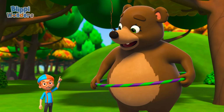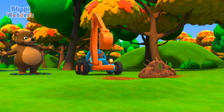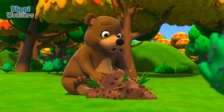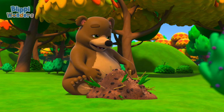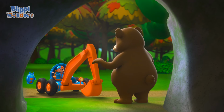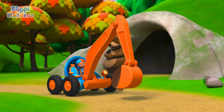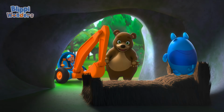I know just the thing to speed up the process. Nice work, Blippi. Well, excuse me. Delish. Oh, I just need one more thing to keep me warm. What is it? I need an extra layer to keep warm in my cave. Pine needles! The bear version of a big, comfy blanket. Oh, thanks! That looks extra cozy.